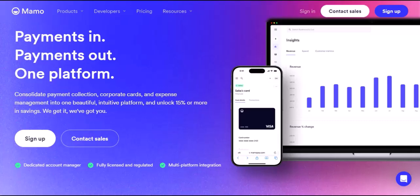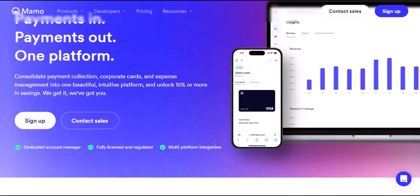It's free, which sounds fantastic. But there's a catch. Transactions come with a fee of 2.9% per swipe, plus an additional AED 1 per transaction. Think of it as the pay-as-you-go option, good for freelancers or businesses just starting out with a low transaction volume.